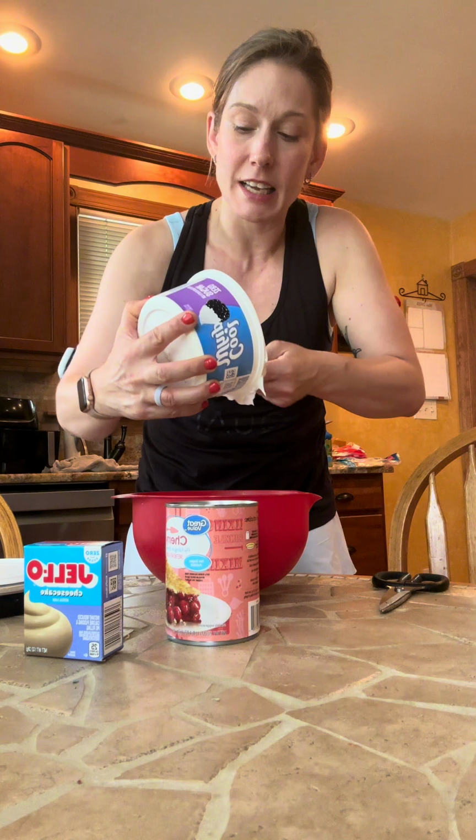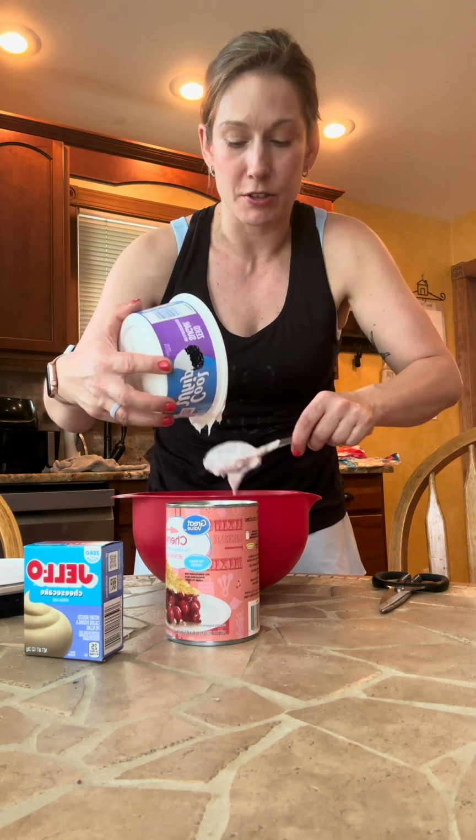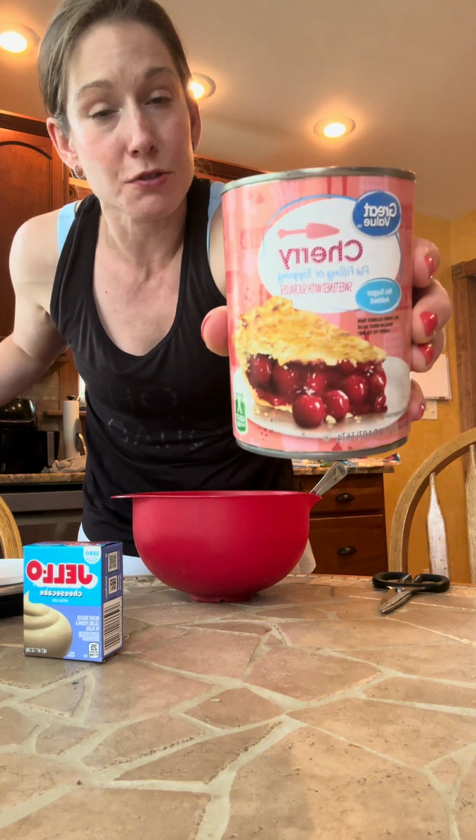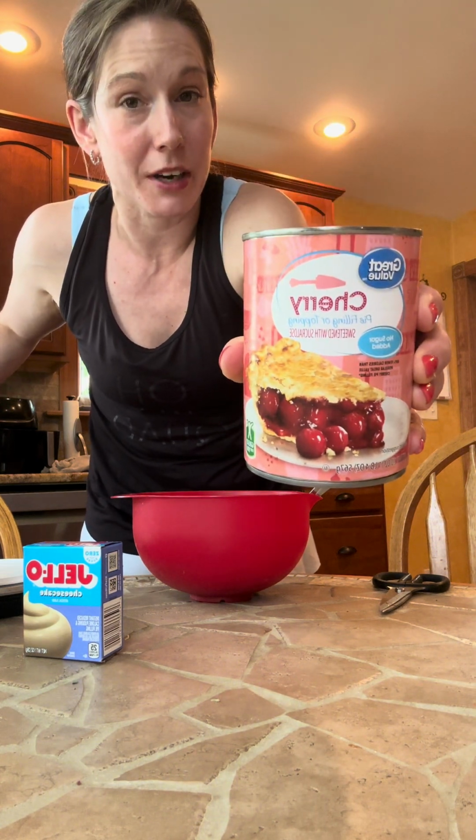And I'm telling you, this is the absolute easiest recipe of all time. As in, I could probably give this recipe to my toddler and he would be able to figure it out. It's just the easiest thing. The next thing I'm putting in is this cherry pie filling. It is from Walmart, the Great Value brand. It's a 0 added sugar cherry pie filling.